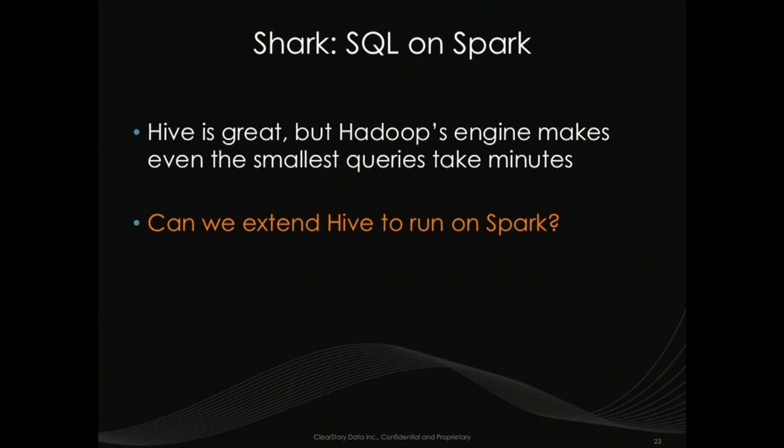I also wanted to talk a little bit about Shark. Shark is our engine to do SQL, and we're very excited about it because it really opens up this kind of performance to a much wider array of users. The way we started is we thought Apache Hive is a great platform. It's highly successful and very widely deployed. But because it's running on the Hadoop engine, it takes minutes to do even short queries. It's not exactly interactive. So our approach was to extend Hive to run on Spark.